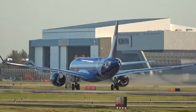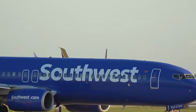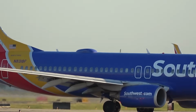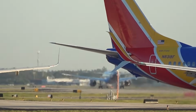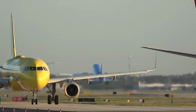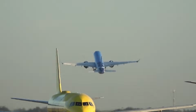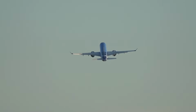Whoops. I'm looking at an exec jet out of my right eyeball, not paying attention to what my left eyeball is doing. Yes, a nice breeze out of the northeast.